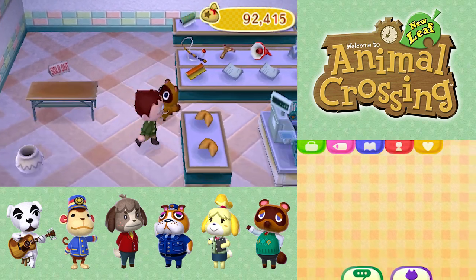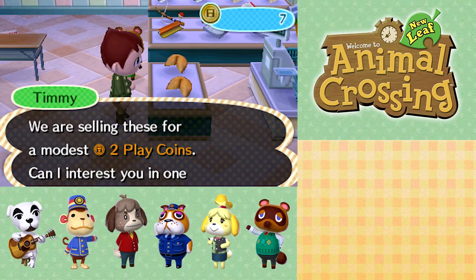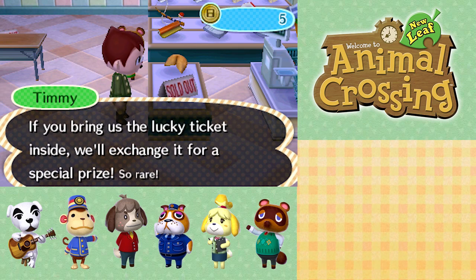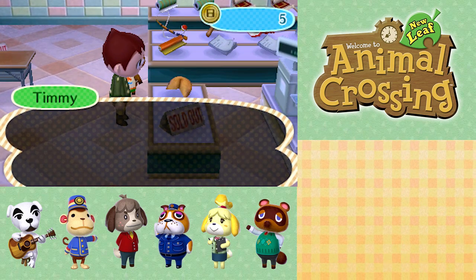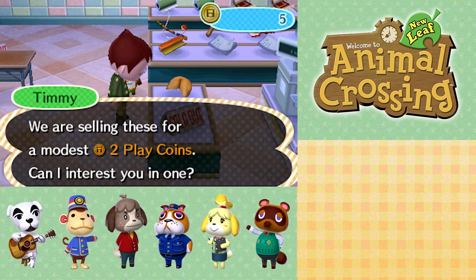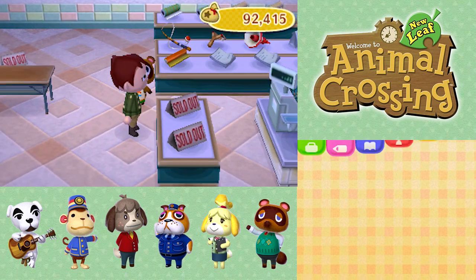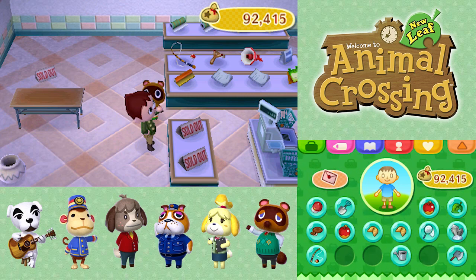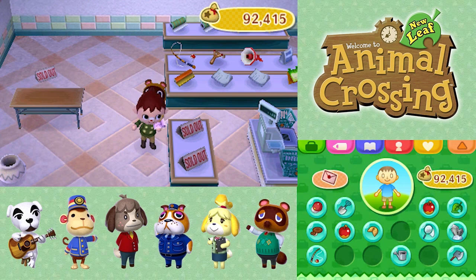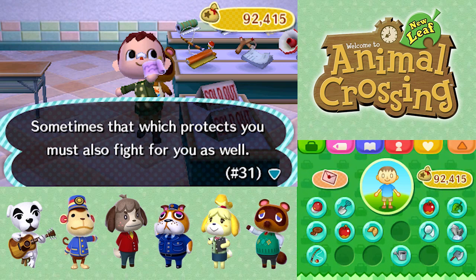All right, now let's take our chances on the remaining Nintendo items via the fortune cookies. Yes, please. All right. Yep, let's buy this one too. All right, perfect, perfect. Come on now. Eat. Nom nom nom nom nom. I'm the cookie monster. All right, there was a fortune inside. Let's see. Sometimes that which protects you must also fight for you as well.